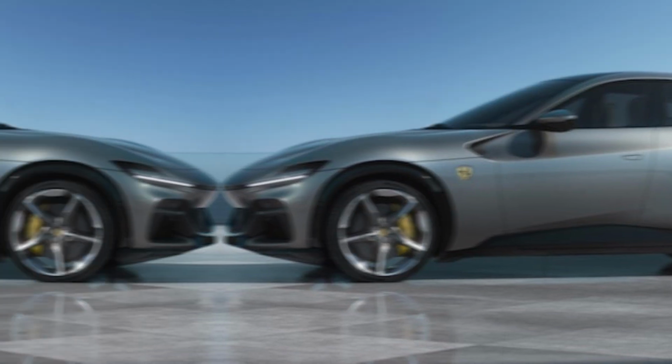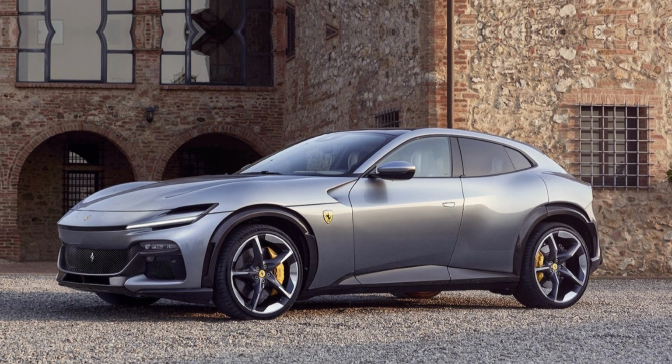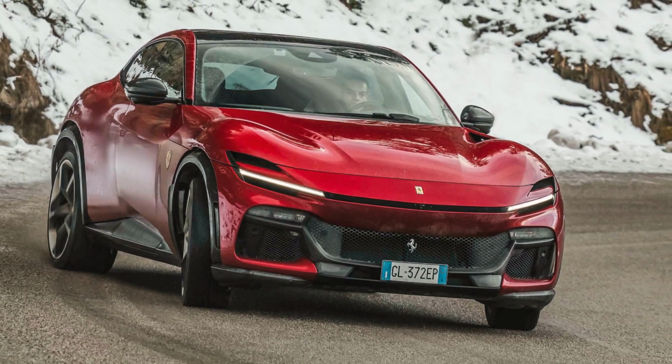Driving experience. The Purosangue is a joy to drive. It's agile and responsive, with plenty of power on tap. The ride is comfortable, even on rough roads.